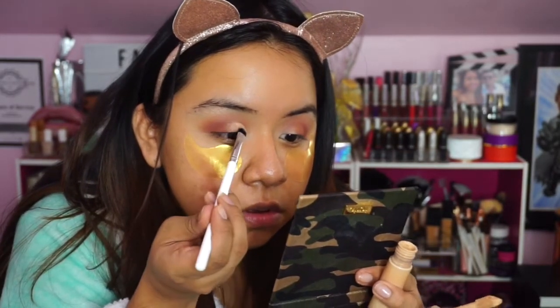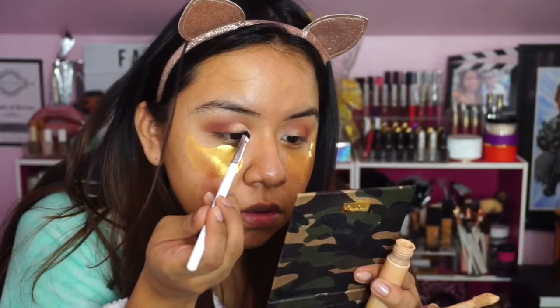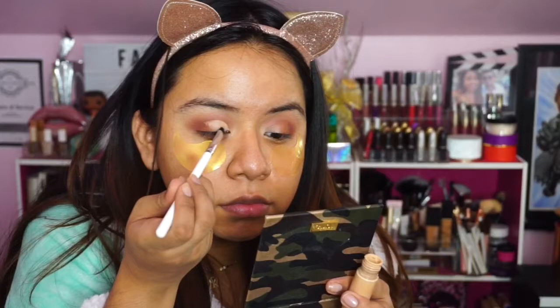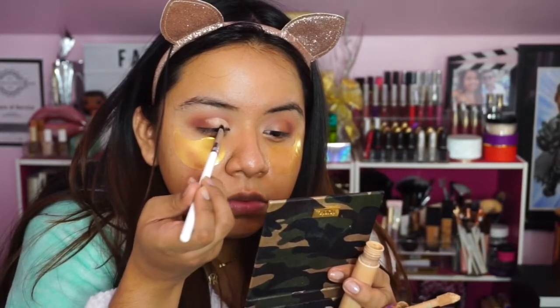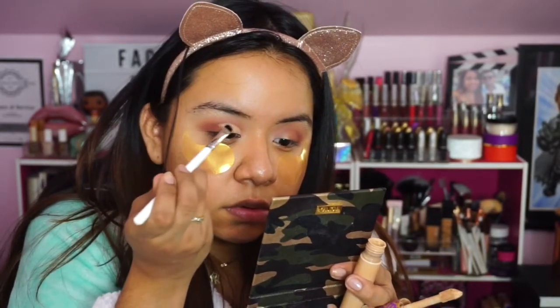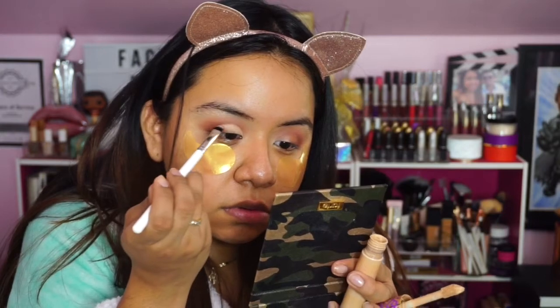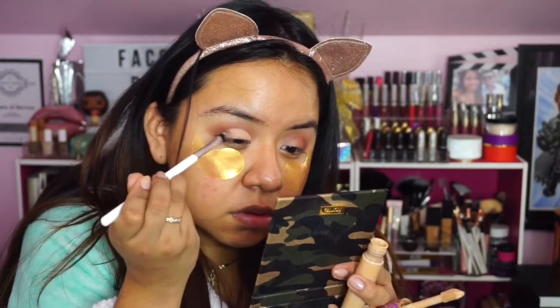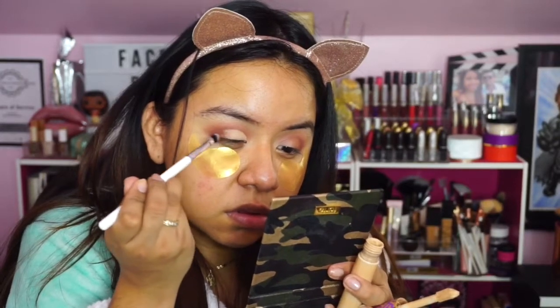And really take your time with this. I know it might not always be super easy, especially depending on the shape of your eye, but once you get the hang of it, it's going to be super simple. I think I almost said seamless there, but it's going to make it really simple, and it's all about just patience. I did fast forward a little bit in this clip, so it looks like I'm doing it quick, but trust me, I took my time.